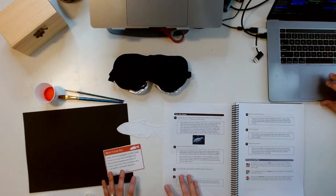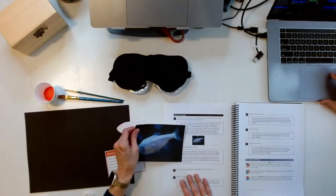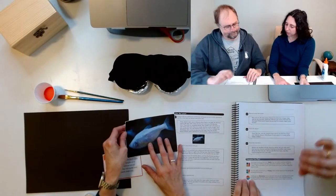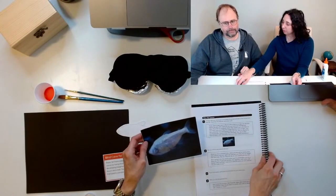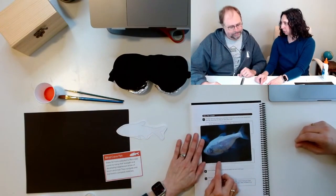Okay, so first, you're going to talk to your child about the Mexican Tetra. You can see in this lesson, we give you scripting so that you'll have all the information that you need in order to share this information. And yeah, it's just very, very easy to read, and that's what the picture looks like when you cut it out.